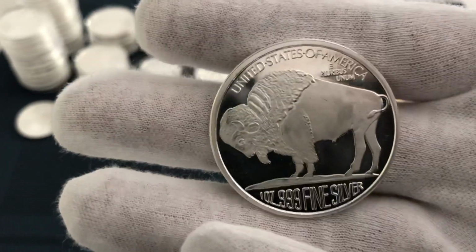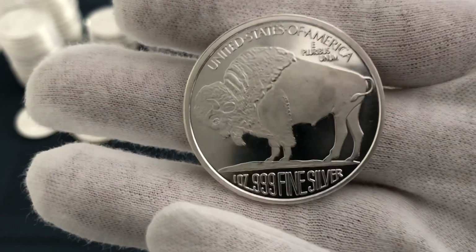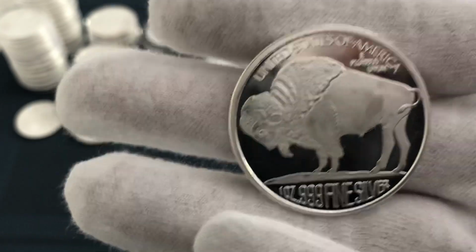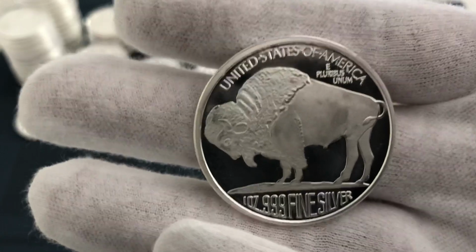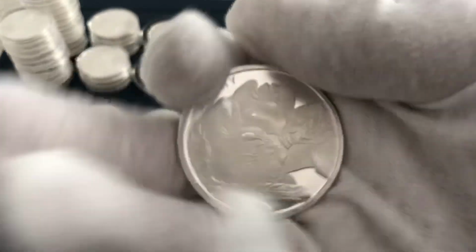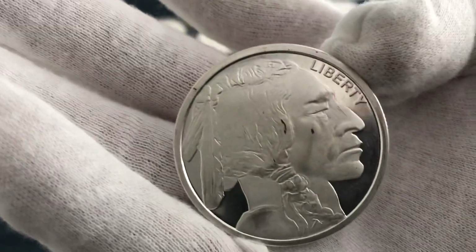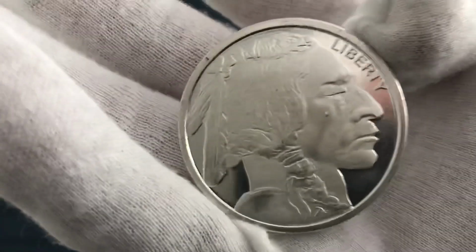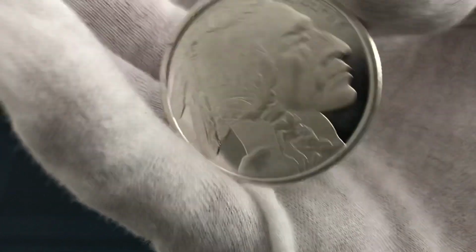Now these are what I think I will be collecting going forward in high volume and bulk. Again, the whole reason for me getting into collecting silver was to collect bullion, and these check pretty much every box. They're liquid, they are cheap, they've got great premiums, they've got purity in silver, and they look pretty good as well. And so, I think it's going to be between the maples and the Buffalo silver rounds, these Buffalo silver rounds, that I will collect going forward and only collect going forward.